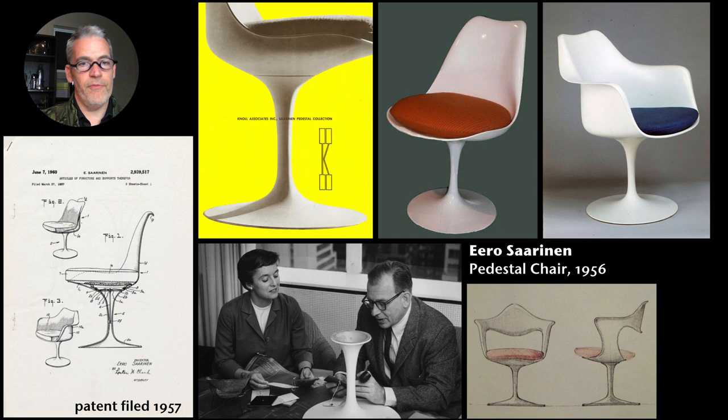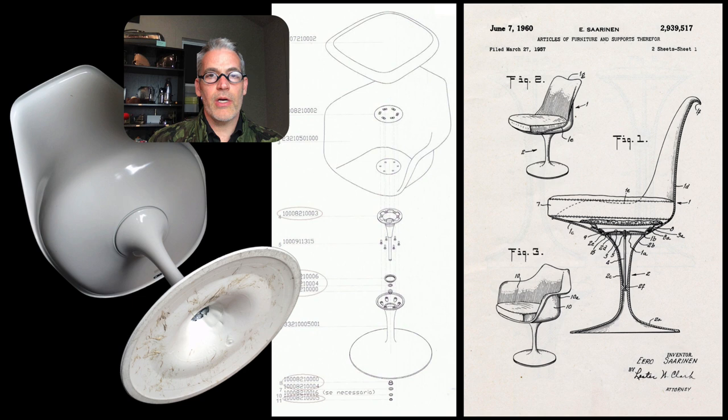I'm going to admit now, publicly, that I don't like this chair. It's not an aesthetic decision. This was created with a work process traditionally used by architects. Figure out a form, then figure out the manufacturing. And I think that's backwards.